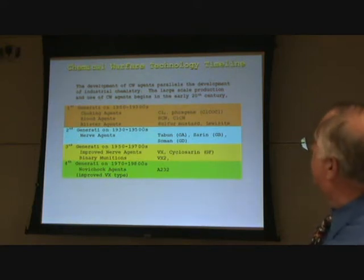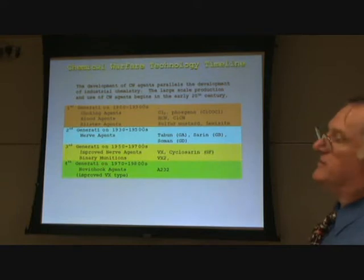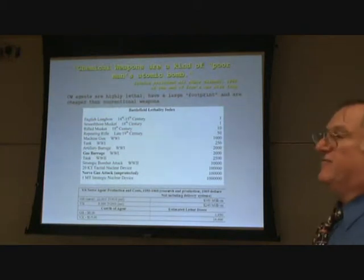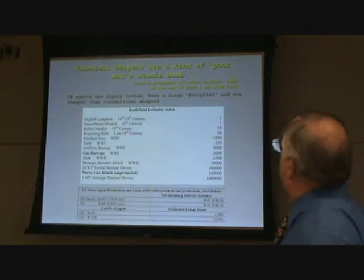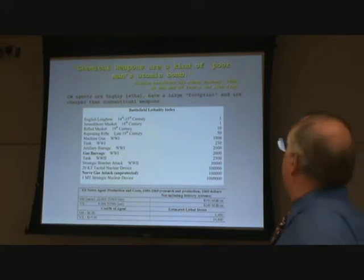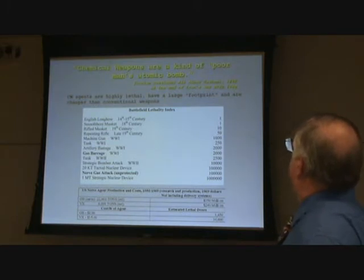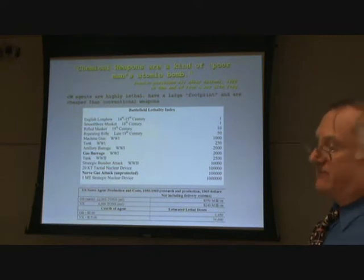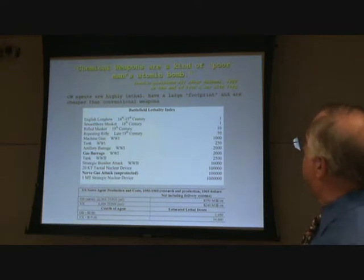Okay, now I'm going to talk about each one of those generations, the chemical substances and their effects, in a little bit more detail. But there's a question: why develop and use chemical warfare agents? Well, there's a reason for that. Let's take a look at this quote. Chemical weapons are a kind of poor man's atomic bomb. This was a statement made by an Iranian president in 1988, roughly at the end of the Iraq-Iran war.